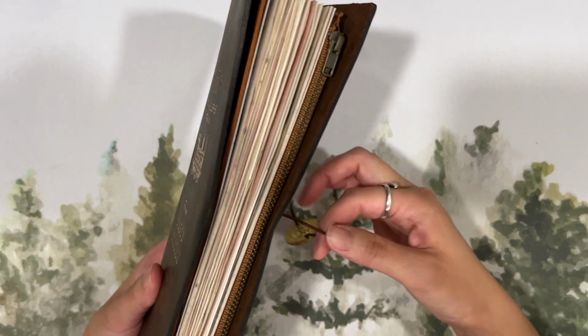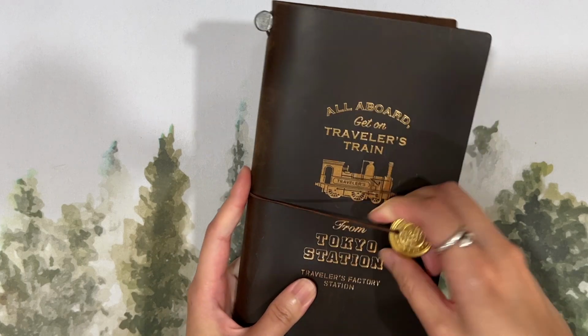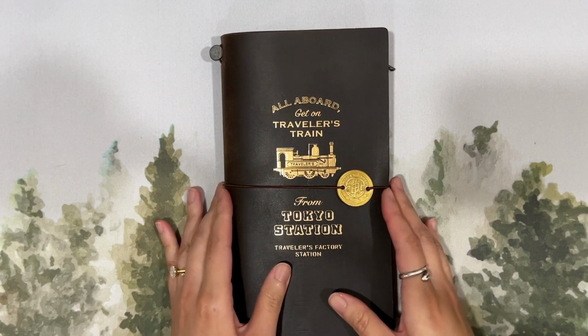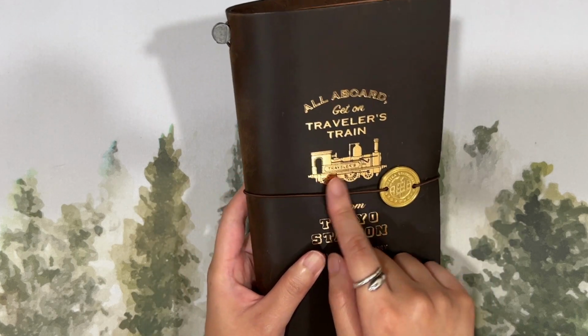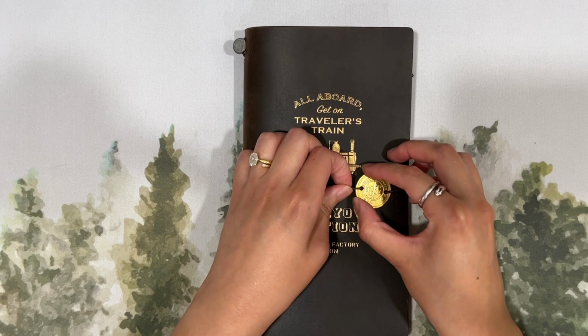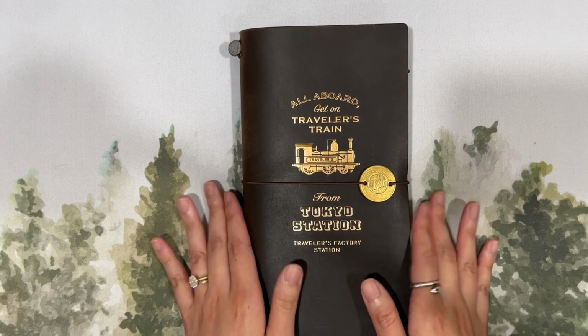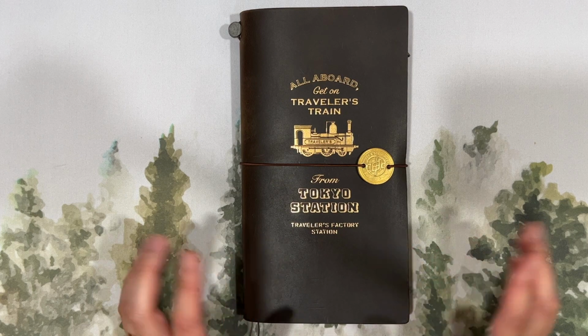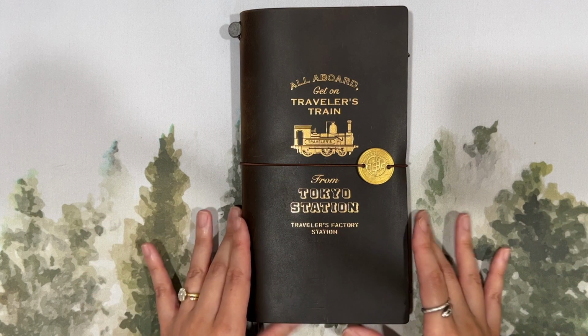And right now I just have a little charm right here off to the side. I thought this would be kind of fun because I didn't want to cover up the main gold foiling of the notebook. And so I do have the charm a little bit more to the right. And I will be sharing this notebook a little bit more with you soon in a future video.